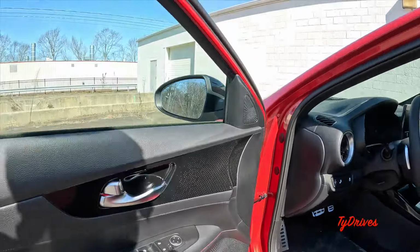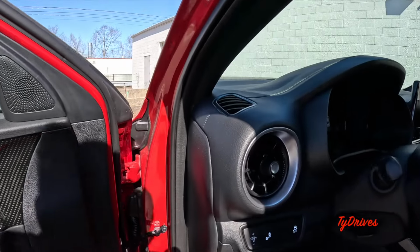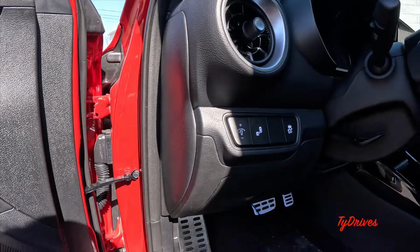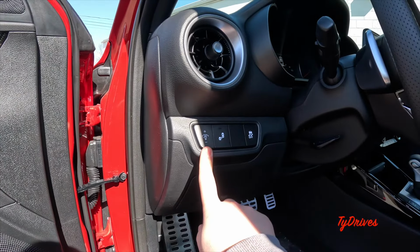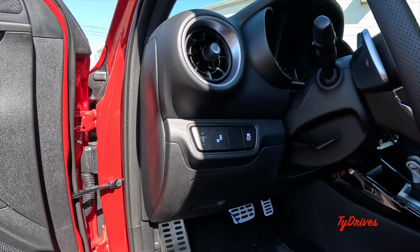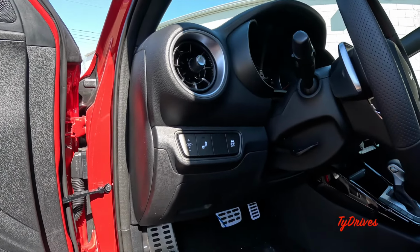Pretty cool looking air vents on the dashboard here, and we do have a couple of controls to the left of the dash, this one being your gauge dimmer. Then you can also turn on and off your blind spot warning and the traction control from these two buttons here.